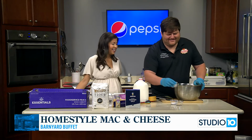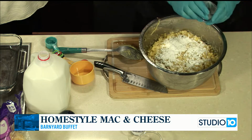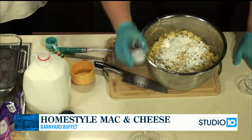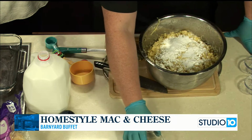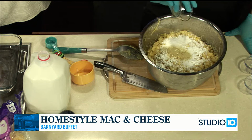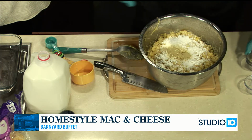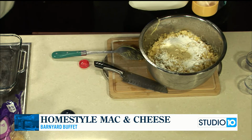So what are we doing now? Right, so now we're going to make a roux. We need to add flour and milk to make a roux. We're also going to add our spices for flavor. I got 2 tablespoons of kosher salt, and then the secret ingredient in any good mac and cheese is 3/4 teaspoon of ground white pepper. And now we need to add 4 cups of whole milk.